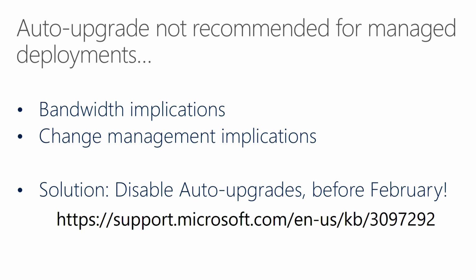So, as you've probably guessed, we do have a solution. You're not locked into this approach. And for those of you in the room who are currently running Office Pro Plus and have your automatic updates turned on, which I really hope you do because it's making life a lot more simple for you, then there's one main option that you have to disable this automatic update.